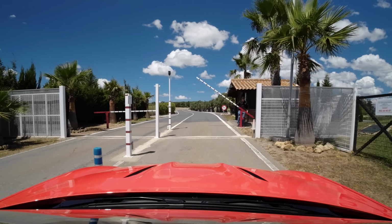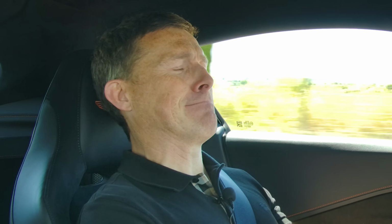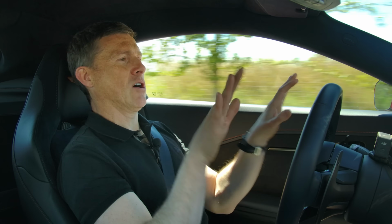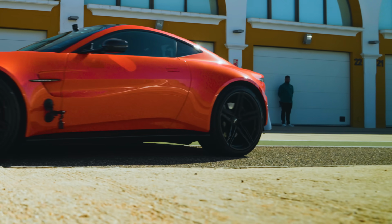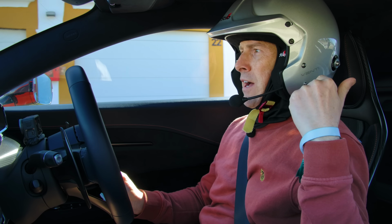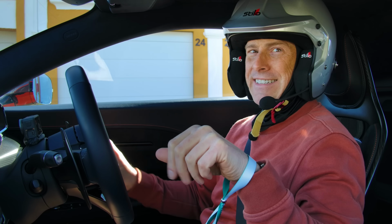Let's see what it feels like when you give it the full beans. I want some beans. Oh, no, wait, I'm not on track yet. Calm down, Matt. This is access road. A few moments later. How's this for super cool? I'm about to drive the new Aston Martin Vantage on track, and I'll be following behind the Formula One safety car.